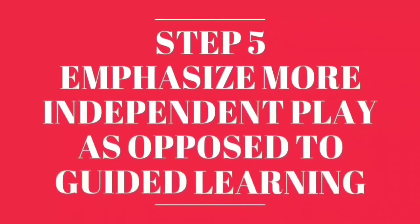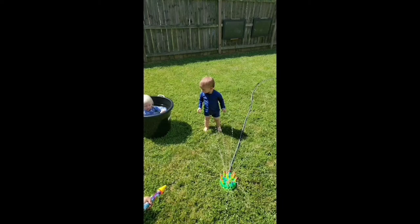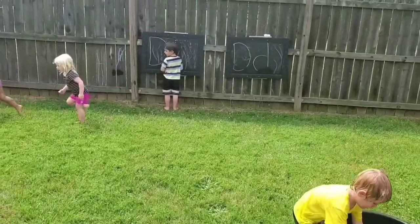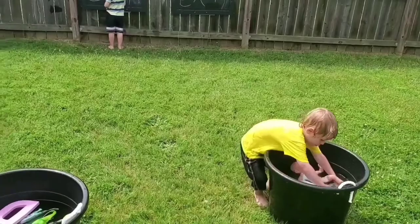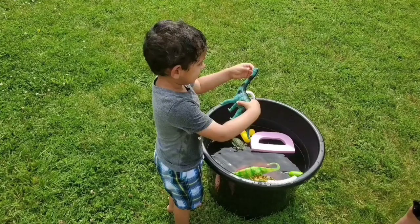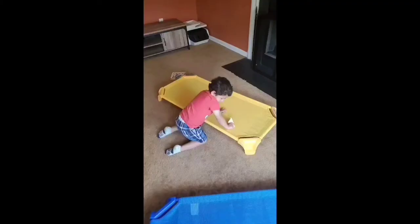Step 5, emphasize more independent play as opposed to guided learning. So let the children play independently, you know, without you interacting with them or interrupting their play. Let them explore the learning centers, you know, provide opportunities for them to play independently and in groups with their friends.